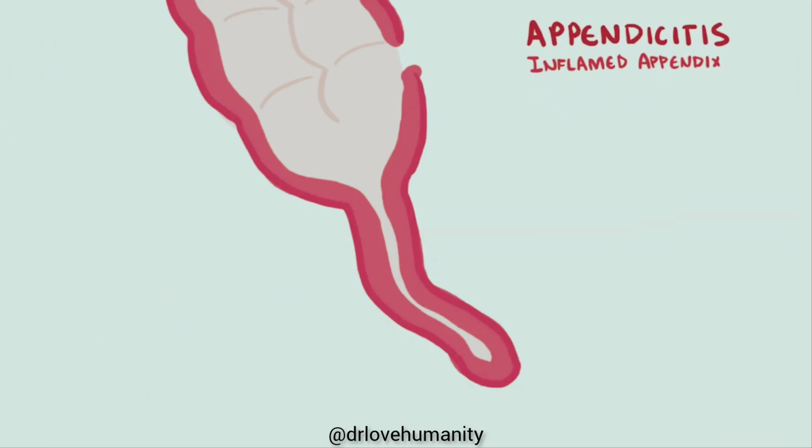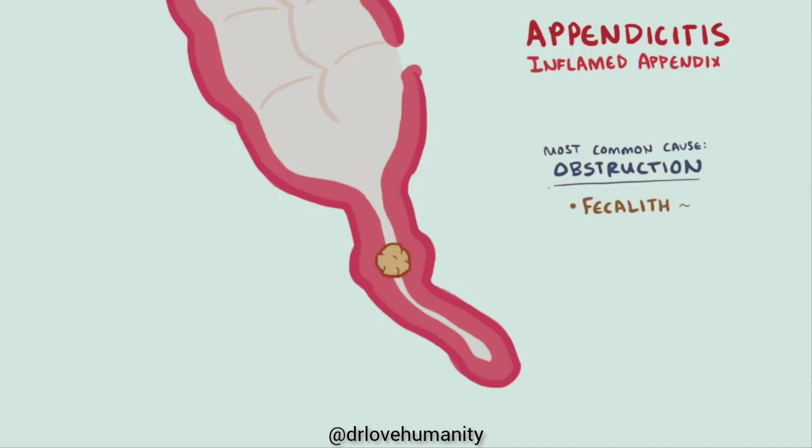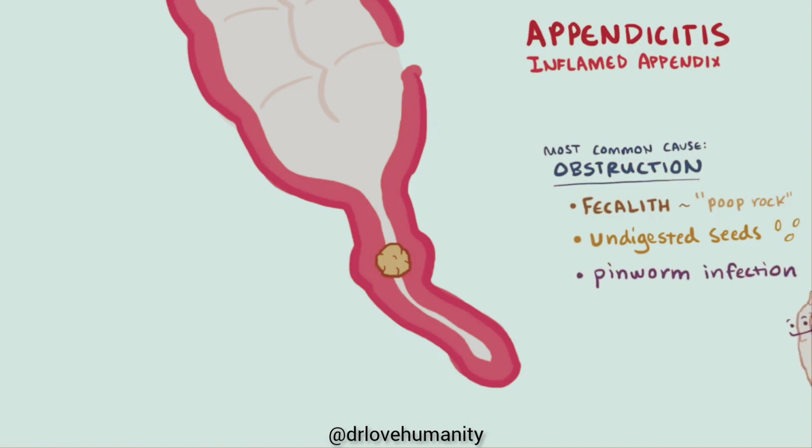Since the appendix is a hollow tube, the most common cause of inflammation is something getting stuck in or obstructing that tube, like a fecalith, which is a hardened lump of fecal matter that finds its way into the lumen of the appendix and wedges itself there. It could also be other things though, like seeds that weren't digested or even pinworm infections, which are intestinal parasites.